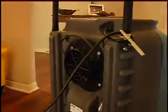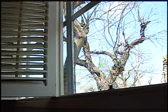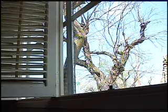Despite the significant damage to his home, Brandon got to work, renting a dehumidifier to help dry the floors, cleaning up his yard, and getting temporary windows put in to protect his home from further damage. We're just trying to do as much as we can.